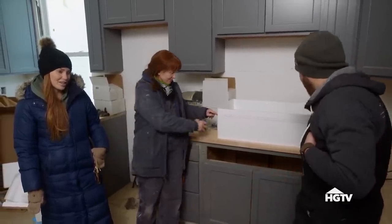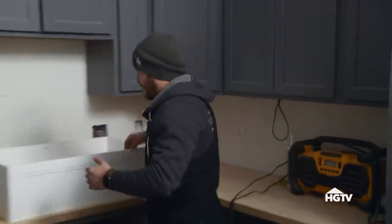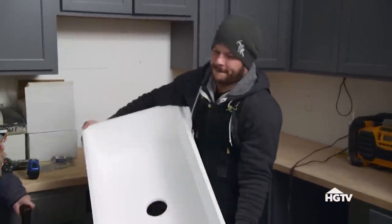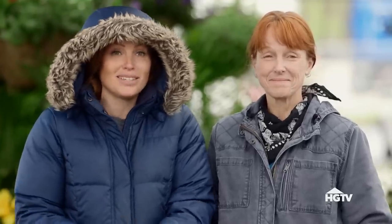You're the one that has to install it. Put that one away. Let's put that one up there. Why don't we just use the white one? I wanna see what we have here. I've already found a perfectly good sink that solves our problem, but for some reason, Mom is insisting we try out every sink in the room.